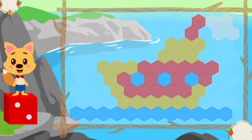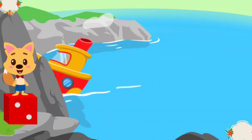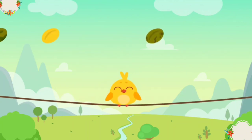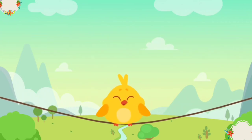Look at the picture you got. Oh, it's a real ship. The birdie wants to eat. The birdie eats seeds of the same color as its feathers. This birdie is yellow. The birdie still wants seeds. One more seed. Wow.